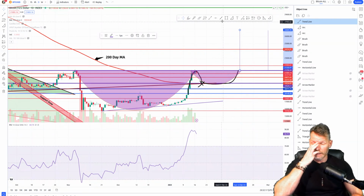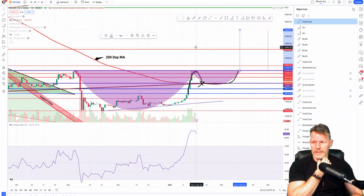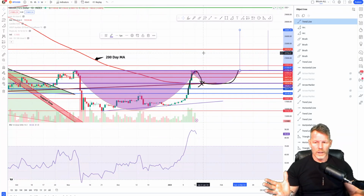I'm going to have to look at the GME futures chart to see where the gaps are, but I would expect us to go to at least 27,000 on Bitcoin. Now, this is over a time period of weeks, right? I'm looking at 2 to 3 weeks for us to form this handle and then break out above it.